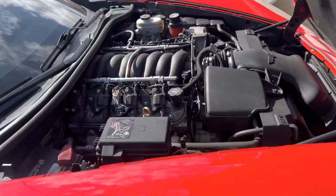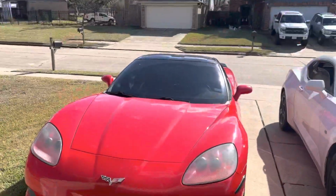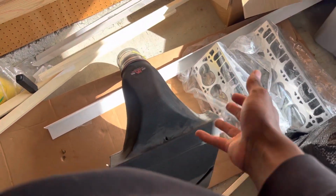Beautiful car. I'm going to miss her. Oh, she doesn't want me to go. She closed by herself. By the way, I do have a Vararam snake charmer intake. I only put 500 miles on it. It's practically brand new, just a little dusty.